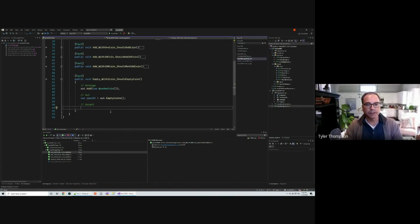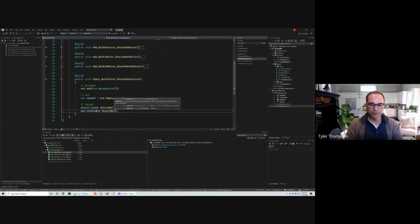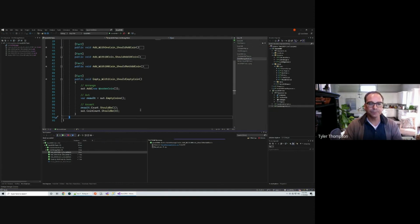Yeah, and we can test 2 things, right? We can check to see if the SUT has coin count of 0, and we can also test that this one has a count of 1, right? So we'll start with that. We'll say result dot count should be. Look at that, it's prompting me for it there. Nice. And then we can do the other part of it, which is that the SUT dot coin count should be. Actually, I told you wrong there. So that should be 0, and that should be 1. Perfect. Let's try it.